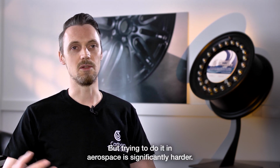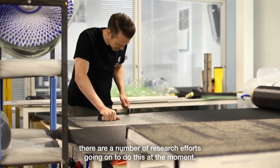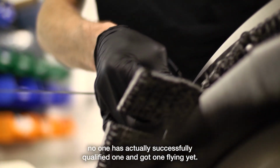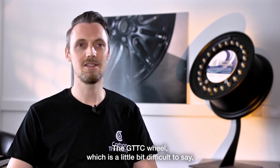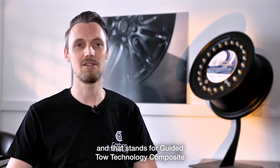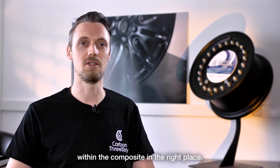But trying to do it in aerospace is significantly harder, and although there are a number of research efforts going on to do this at the moment, no one has actually successfully qualified one and got one flying yet. So if we get this through and working, then it will be a world first. So the GTTC wheel, which is a little bit difficult to say, stands for Guided Tow Technology Composite. So it's basically about the process that we use to get the fibres within the composite in the right place.